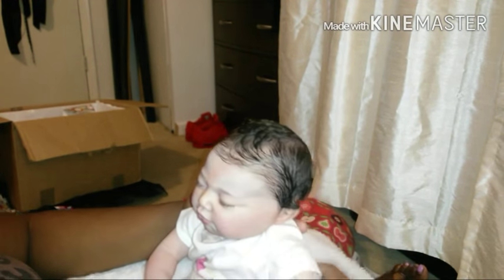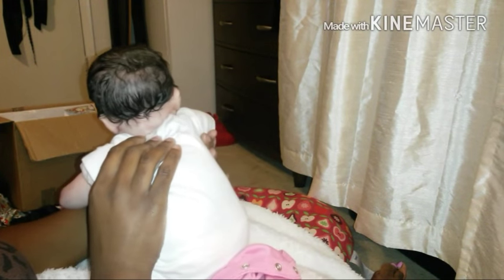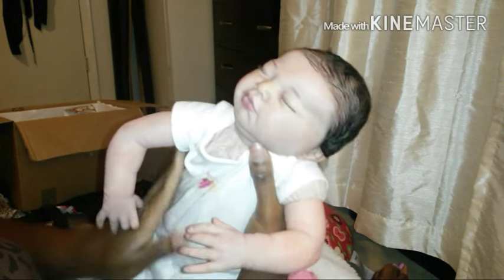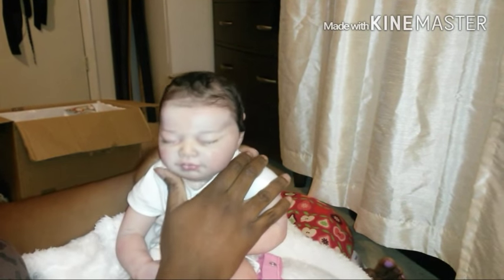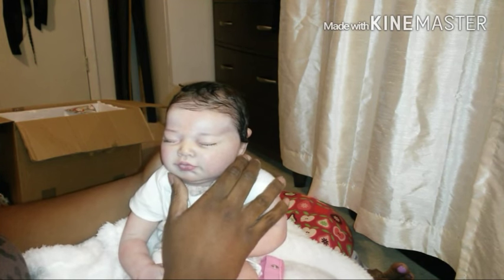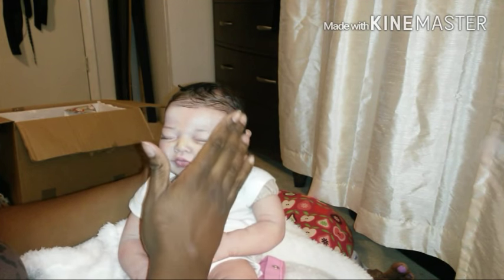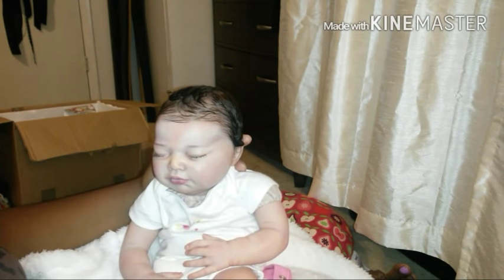Whew. Well, here she is. Oh, hey, Mama. Welcome home. Her little fat face. Look at these legs, these chunky legs. But yeah, she is the Frankie kit sculpt, and I'm gonna name her Jersey. I don't have a middle name just yet, but oh my gosh, this is Jersey, everyone.